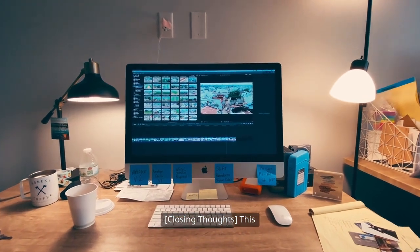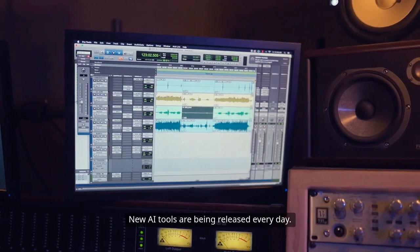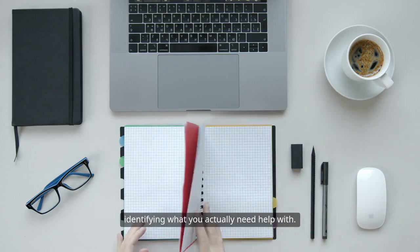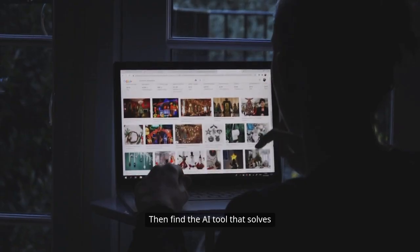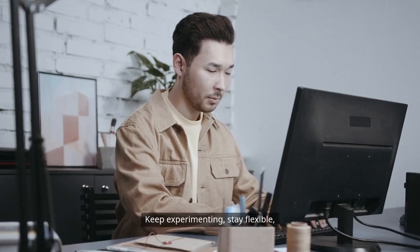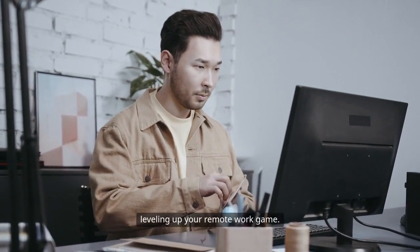Closing thoughts. This list is just a starting point. New AI tools are being released every day. The key is not to get overwhelmed. Start by identifying what you actually need help with. Then find the AI tool that solves that specific problem. Keep experimenting, stay flexible, and most importantly, keep leveling up your remote work game.